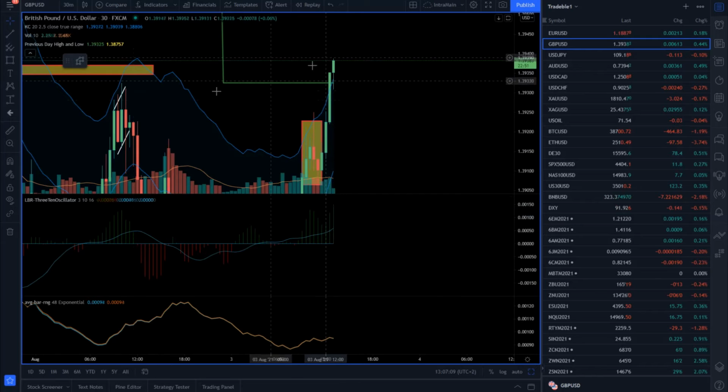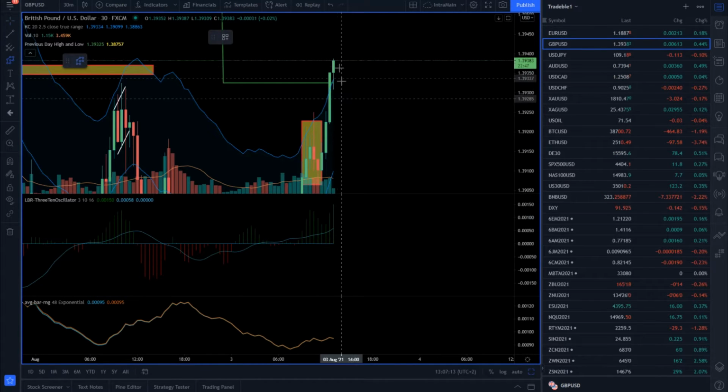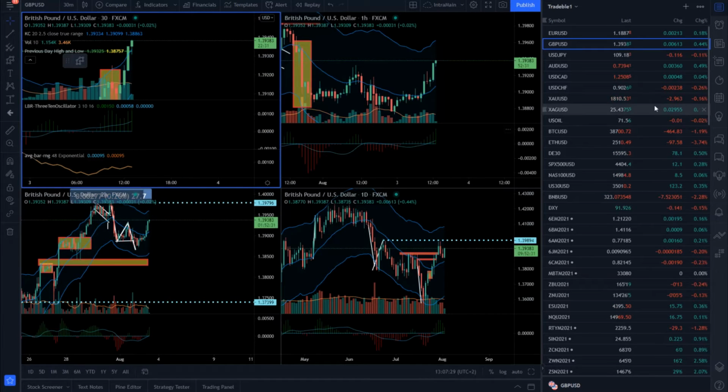Price is really hot on the upside, increasing the momentum. So maybe wait for some kind of pullback, and then try to go for another upside run towards that 1.3980 level. So at least another 50 pips potential there. Watch for pullbacks in the pound. I think this is the most interesting condition and situation for today.